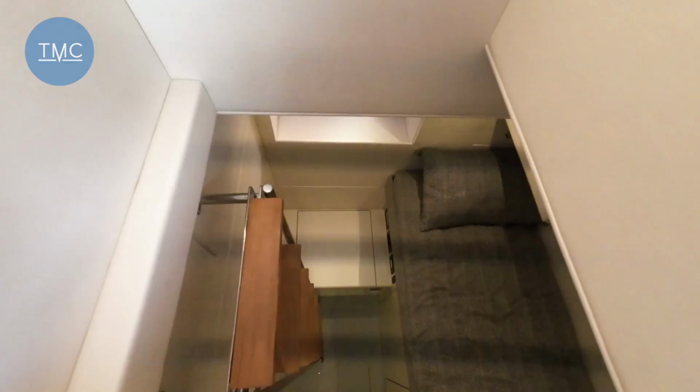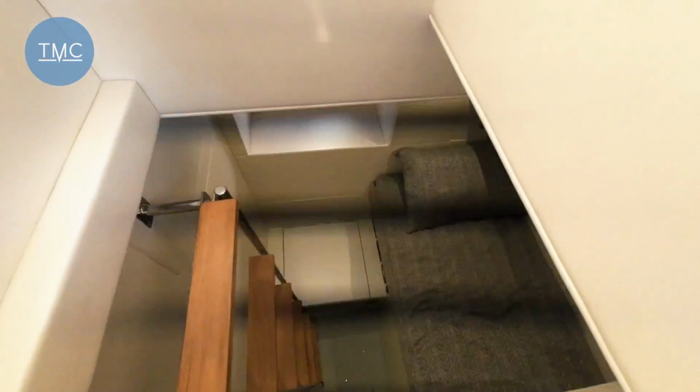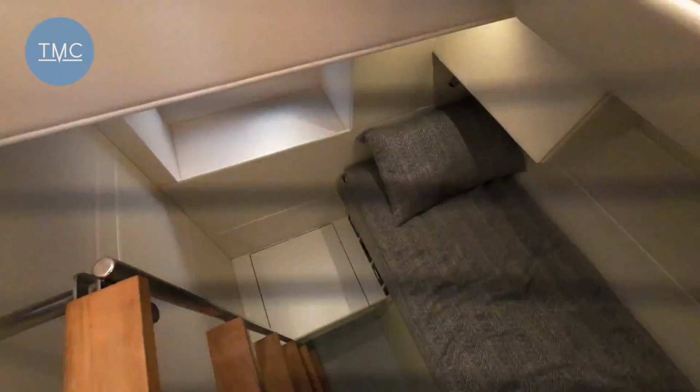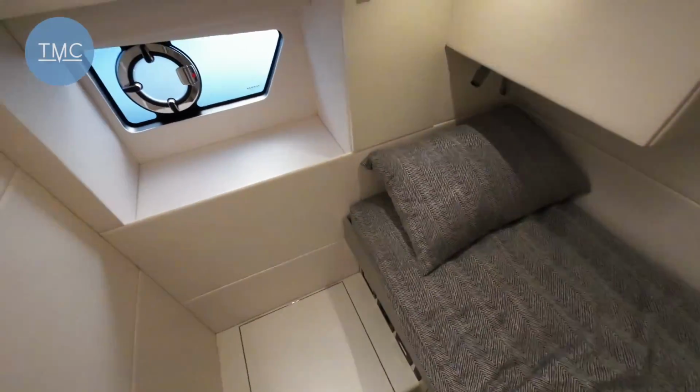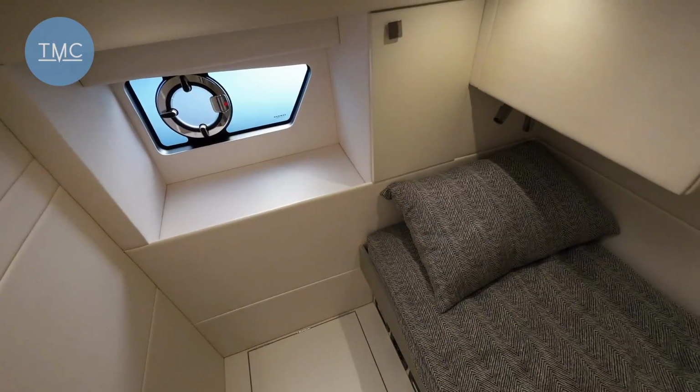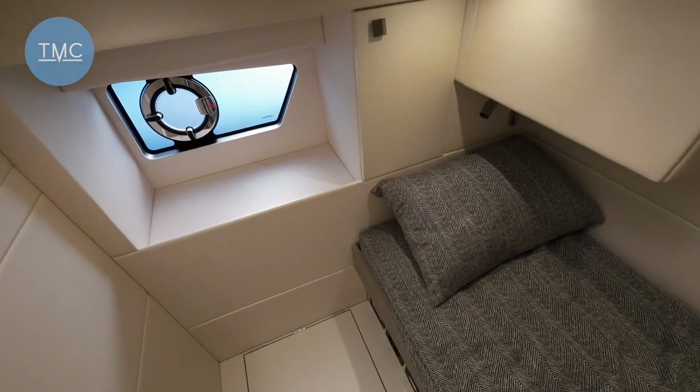Now I can tell immediately that this is going to strobe badly. That's all to do with LEDs and cameras not liking the fact that they're not like a standard sort of filament bulb. If I keep the camera still, sometimes it begins to cope with it.